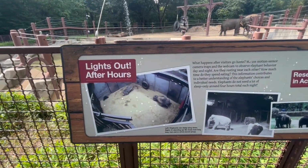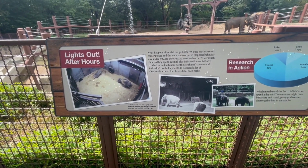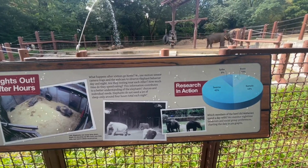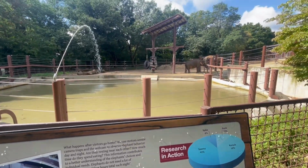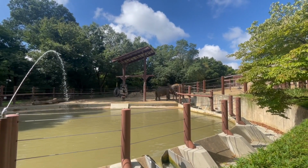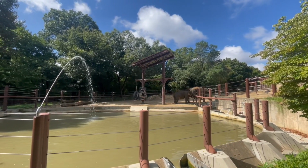I love this. So they have a lights out program. It shows the elephants can sleep lying down or standing up. They use motion sensor camera traps and webcam to observe elephant behavior day and night. But they only need about 4 hours of sleep a night. Wish I only needed 4 hours of sleep a night. Scott was telling me that we missed that one swimming. That would have been a lot of fun to see.